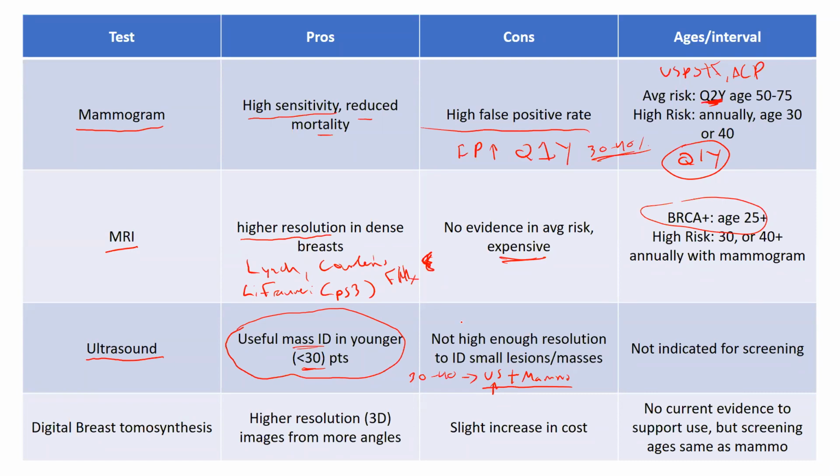So for these patients that fall within that window between 30 and 40, it's probably useful to do both of them. And if they're above 40, you're still going to lean towards doing both, with an ultrasound for the mass itself, but there's even more evidence to do the mammogram.